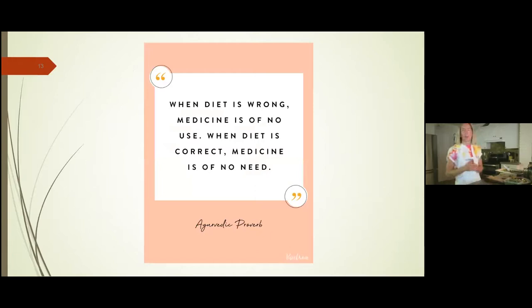So then here's my phrase for the day. When diet is wrong, medicine is of no use. But when diet is right, you don't even need to have medicine. And that is so true. So many people say, well, just give me a pill for that. But if you don't keep up a good diet, a pill is not going to help. So that's your thought for the day.